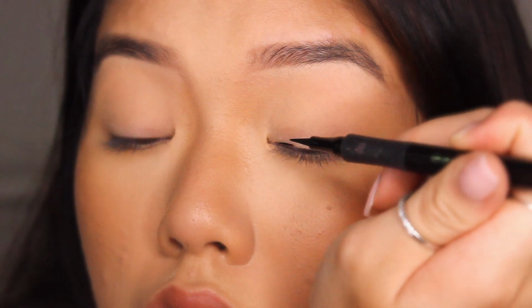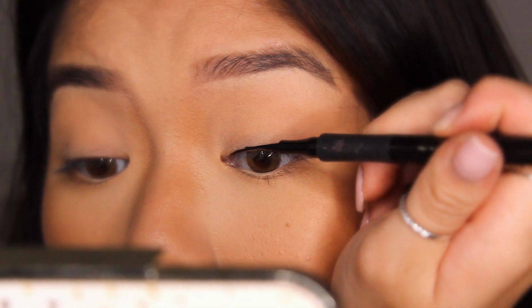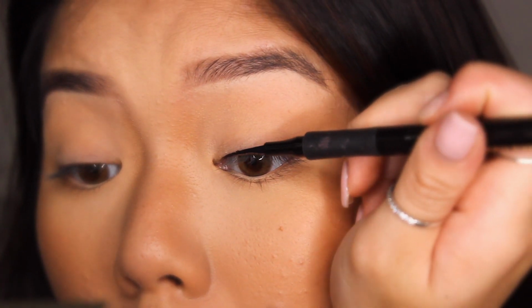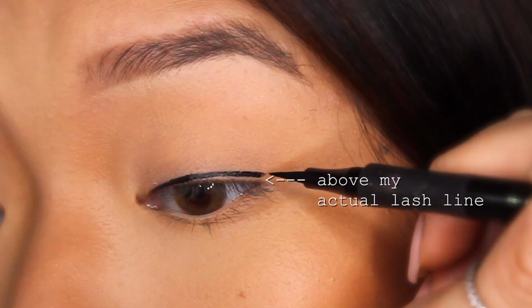First thing you're going to do is line your lash line with your eyeliner. How I like to do it is I like to use the Milani Eye Tech Extreme Eyeliner, and I just like to stamp it onto the lash line, just kind of using the side of the pen. As you guys can see, at the very end of my lash line, I like to have it a little bit thicker, so I go a little bit above my lash line.